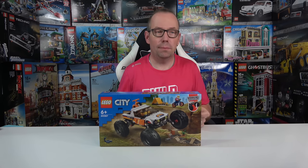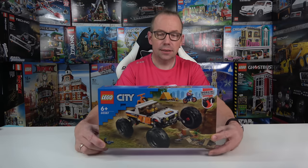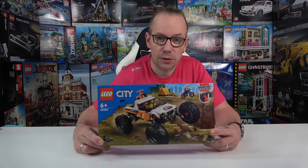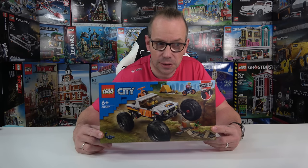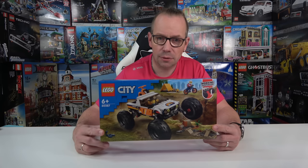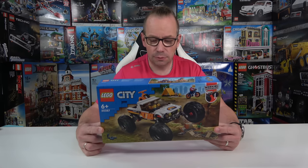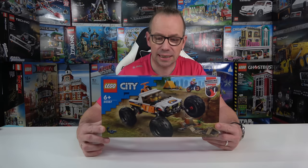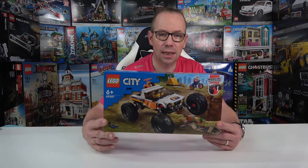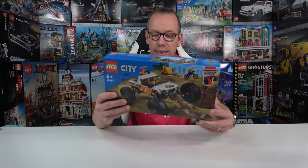LEGO City set number 60387, the 4x4 off-roader adventures. The set contains 252 pieces for $30 or euros. We get two minifigures and this really huge looking off-road truck, this pickup truck with two off-road bicycles, a small tent, and that is displaying the off-road adventures.